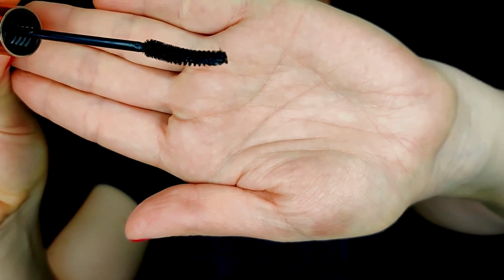This is the Lash Correcting Mascara. It's orange, so this is the one that is for elongated eyelashes. They have one which is for volume, one which is brown, and one which is curling. So I decided to get this one, and it comes with eye and lip makeup remover. So these are my eyes without and with the mascara, and this is the difference.